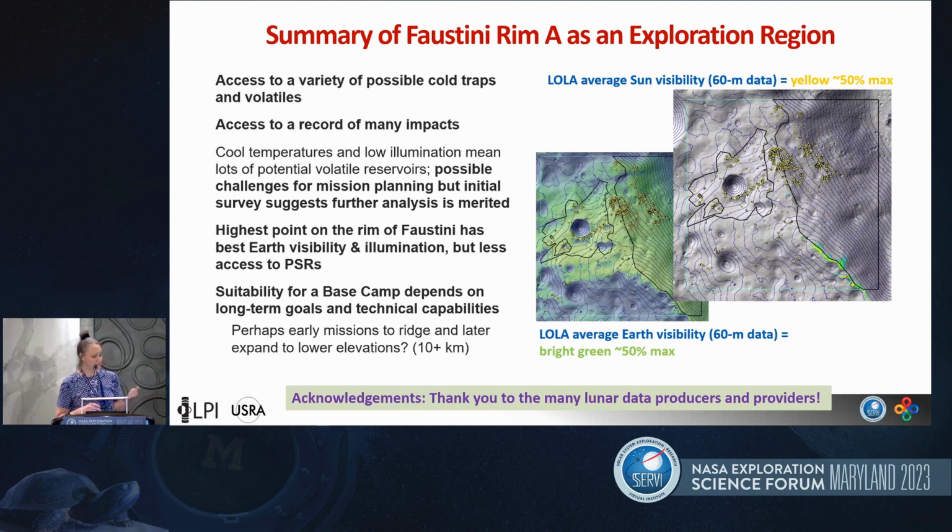And there's that little ridge that I briefly mentioned up on the rim of Faustini crater, and it has the best illumination as well as the best Earth visibility in this region, but it does max out at about 50% of the time, and that is based on these LOLA average data sets.